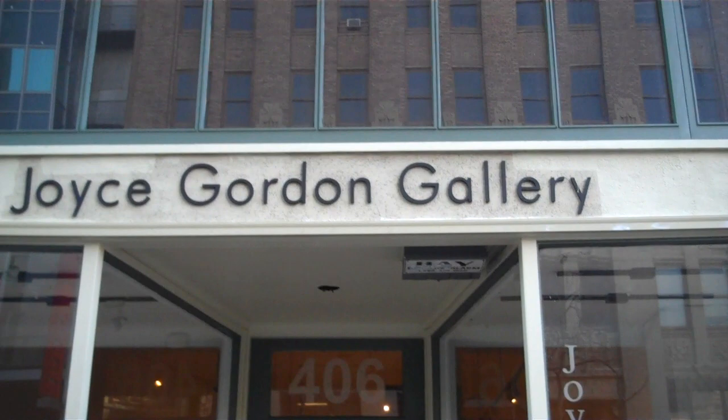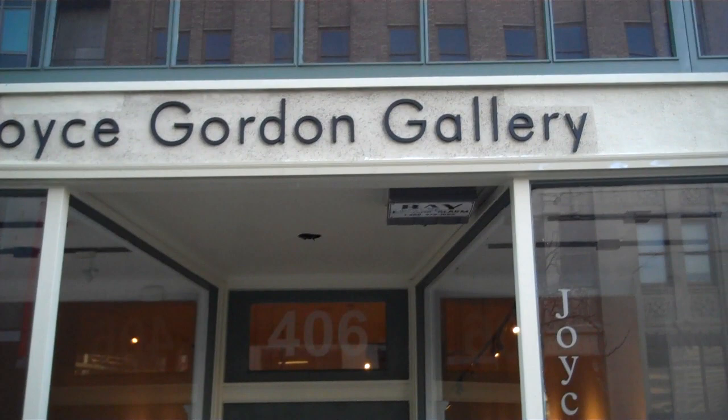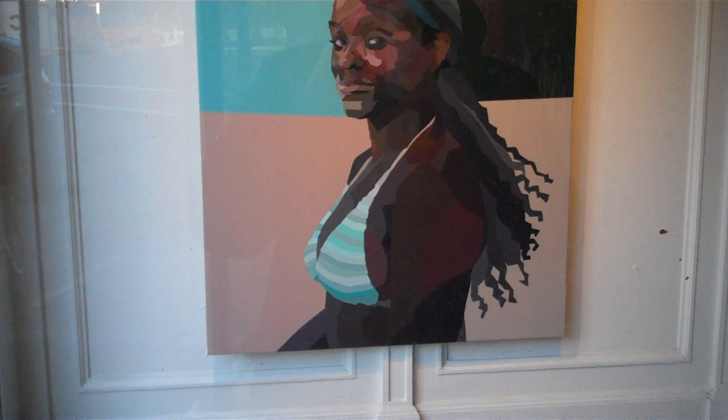But this is in downtown Oakland, and I would like to show you another very small museum that is called the Joyce Gordon Gallery. They had other paintings here, and they've changed those paintings to these. I would have liked to have gotten the other paintings in this small, beautiful museum. I do not know, but I believe these paintings are for sale.